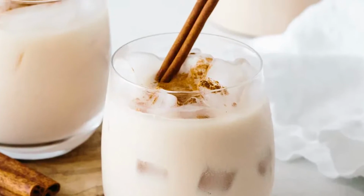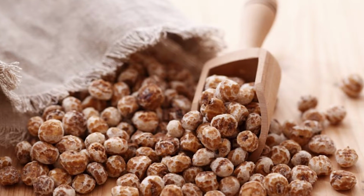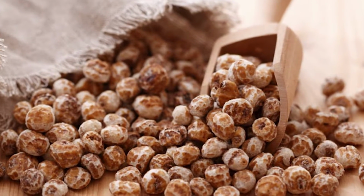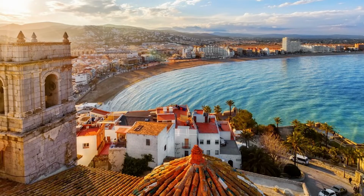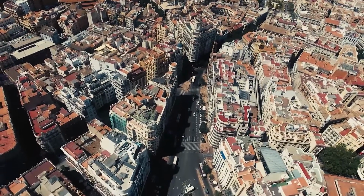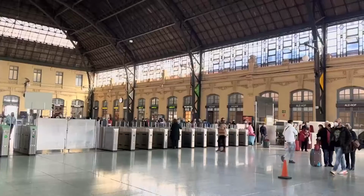It's also recommended that you sample some horchata, a non-alcoholic beverage that is created from tiger nuts and carries its own designation of origin, Valencia. In addition, Cullera allows visitors the opportunity to become acquainted with significant spots in eastern Spain.